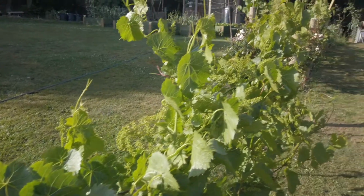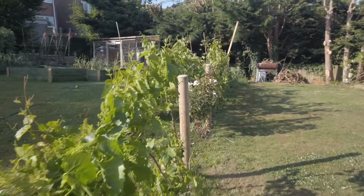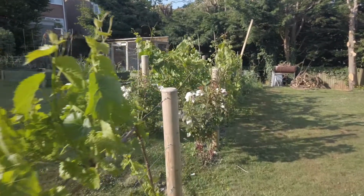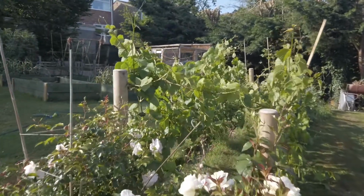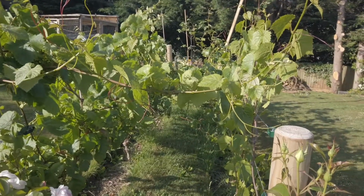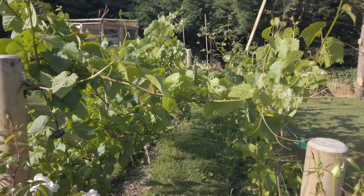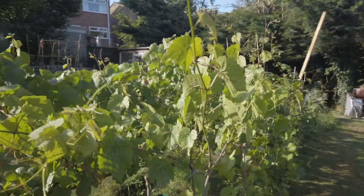We've had them for 4 years, 5 years, something like that, and they're just absolutely dripping with little flower buds and lots of leaves. And we need to tie them up, so we'll have a little look along these. You can see what we need to do, but there's too much foliage. There is definitely too much in the way of berry clusters, so they'll need to be thinned out. But at the moment they just look really lovely and lush and green.